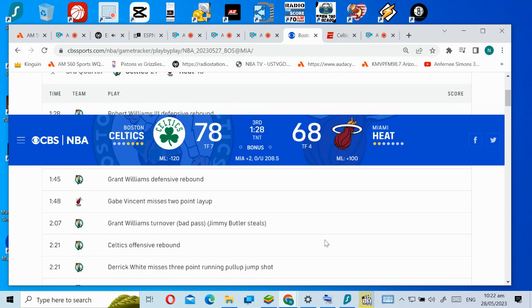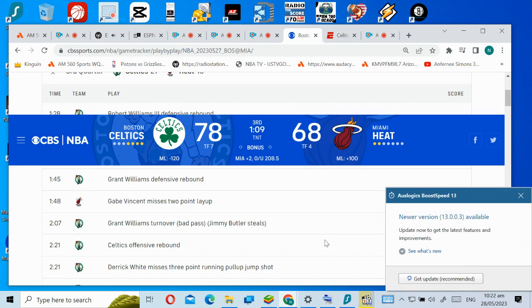Tatum backing down. Martin spins baseline, lost it out of bounds. It looked like Tatum touched it last. They're going to say that it was off of Martin's knee, so it will stay with the Celtics. Visible frustration on him. What was a non-call from Jayson Tatum? And Erik Spoelstra used his challenge already.